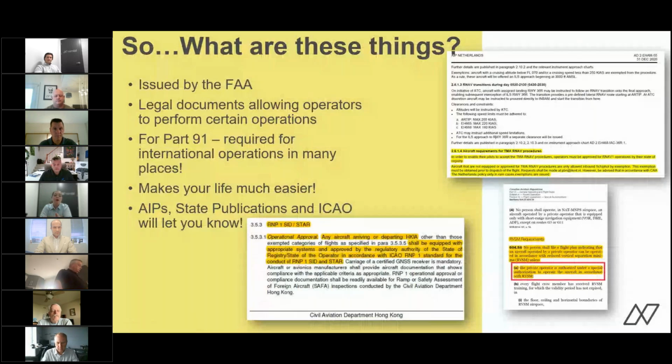So what are LOAs? They're letters of authorization issued by the FAA to fly in specific airspace. For Part 91, they're required to basically fly anywhere outside of the continental US, and they make your life a lot easier because when they're issued by the FAA, they're not issued by every single individual place you're flying into. They also allow you to fly into airspace that is more desirable. It saves fuel or it saves time.